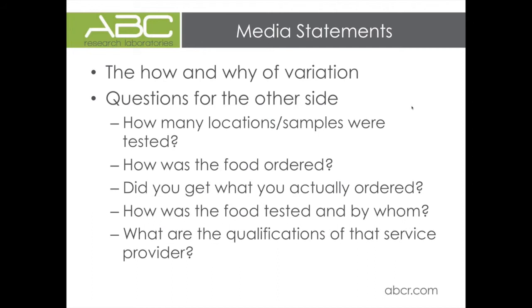And I would also ask, if let's say they sent it to a lab, ask them who did it, ask them if it was an accredited lab. There are many, many folks out there that provide nutritional analysis that are neither accredited, nor is nutritional analysis one of their core competencies. And I'll tell you what, I wouldn't use any of those folks for my analysis.